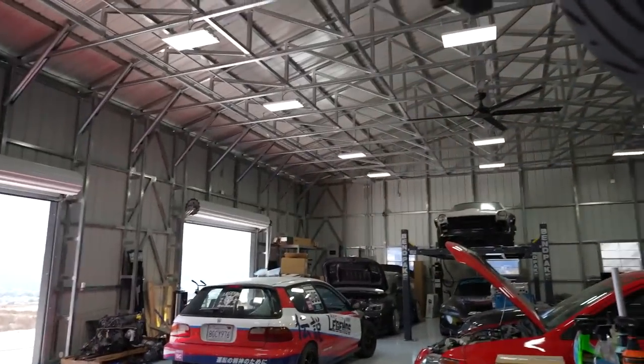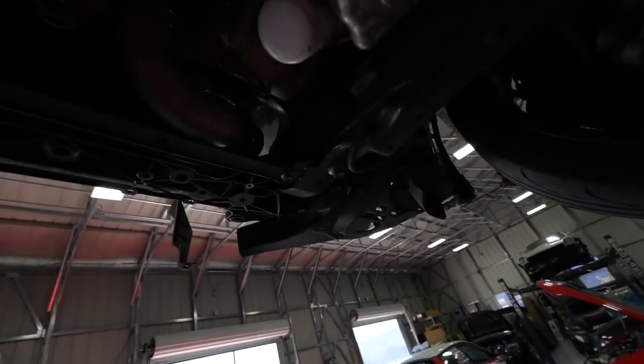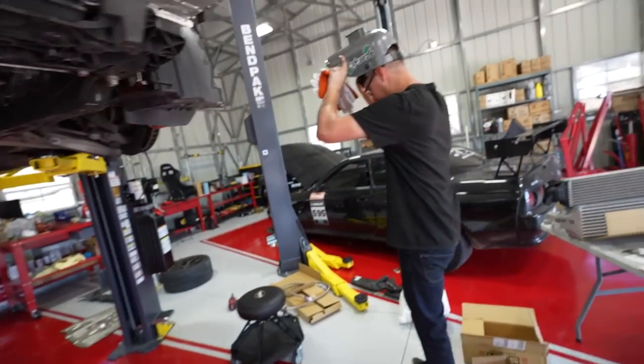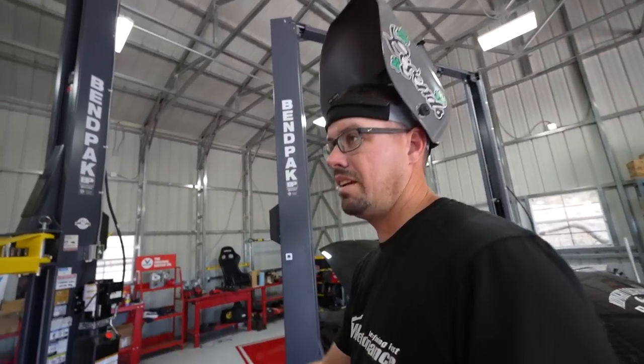Quick update, HKS pipe number one has been installed. I might have to move it around depending on how the intercooler sits, but very, very nice. Now, Timbro, do you want to give everybody a little update on what's going on with the oil cooler?